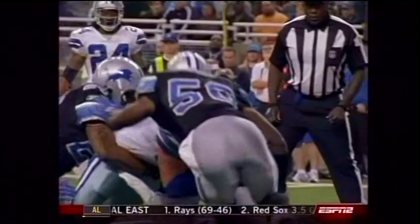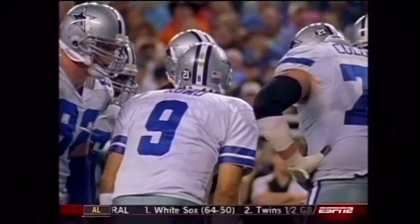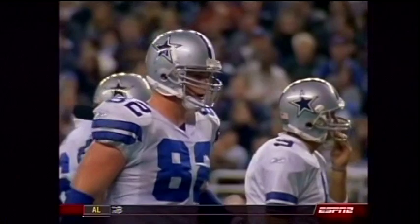The ball came out before the knee went down, and the ruling on the field is a fumble by Witten at the goal line, recovered by Detroit. After getting the ball back, the Cowboys trailed by six with just a few seconds left. It's the kind of situation in which redemption is found and champions are made.